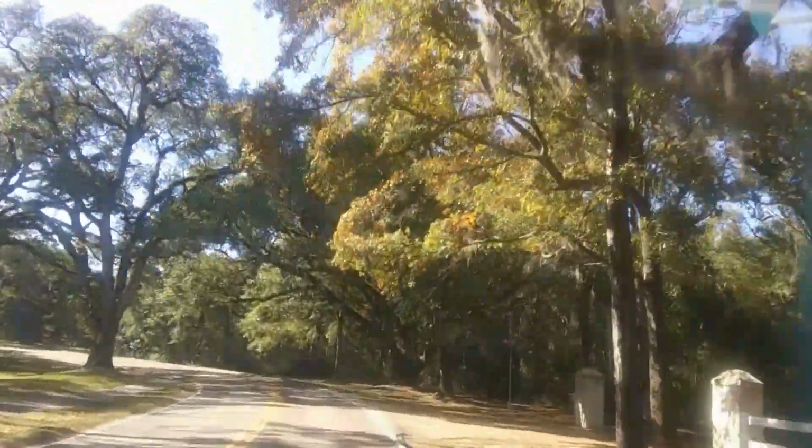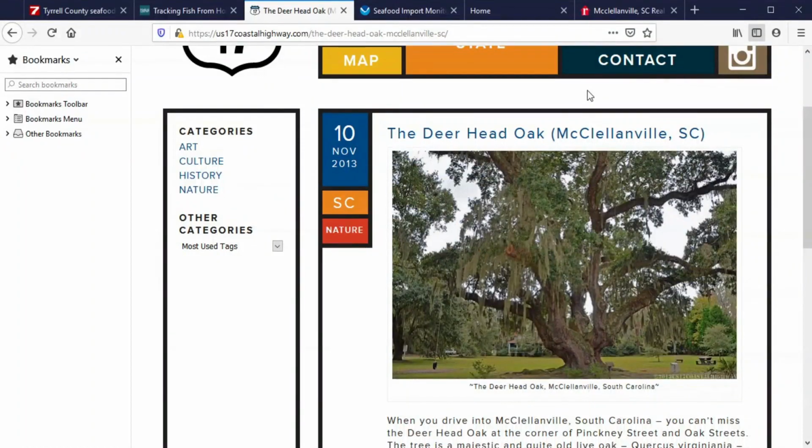And here we go. How's everybody doing today here in beautiful McClellanville, South Carolina, a little town that we just rode through. It's a picture of the Deerhead Oak tree. This is actually the biggest tree east of the Mississippi River. And there's another tree in Johns Island that is more famous, but this tree is bigger in diameter and the branches are bigger. And here's your tire swing here. A lot of movies have been filmed in this area around here.